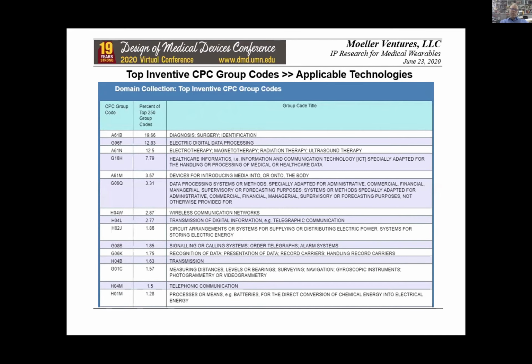So here's just one table I have on CPC code analysis. This can really get complex, and you can go deep in analyzing these things. CPC codes. So every patent application is assigned one or more CPC codes when it's submitted. And they're divided up into inventive CPC codes that represent the inventive ideas and other areas that the patent may intersect. But the first 4 characters of the CPC code is what's called the group code.